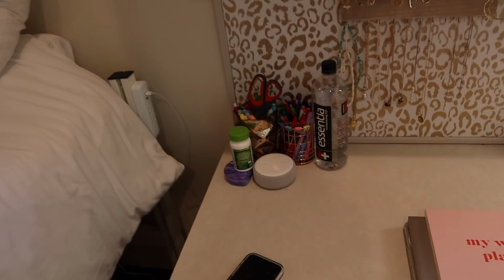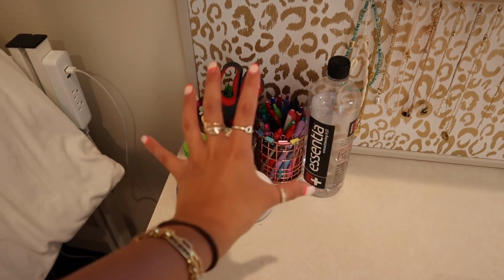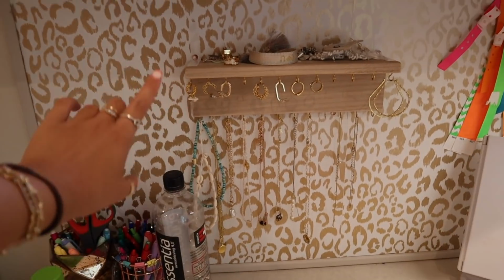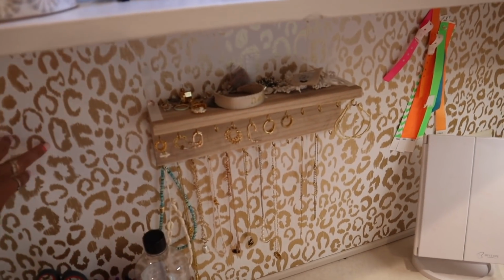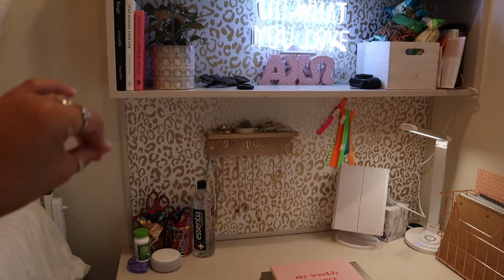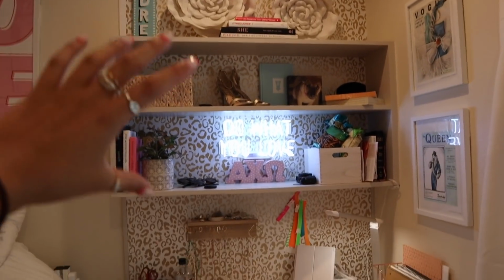Tissue box. And then over here we have just pens, whatever, retainers, kind of like my bedside table area. This jewelry holder, I just got off of Amazon. I really like it. I'm planning on doing an updated jewelry haul very soon, so stay tuned for that. This is originally a bulletin board, but I put wallpaper on it. It's this peel and stick wallpaper. I just put it throughout this whole area, and Klein has it too.